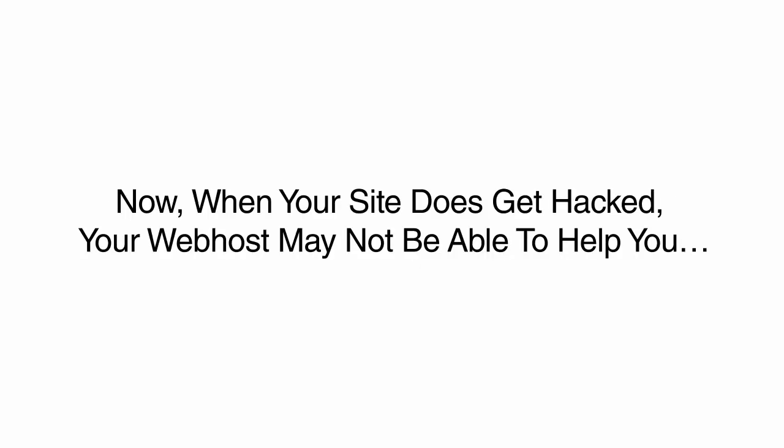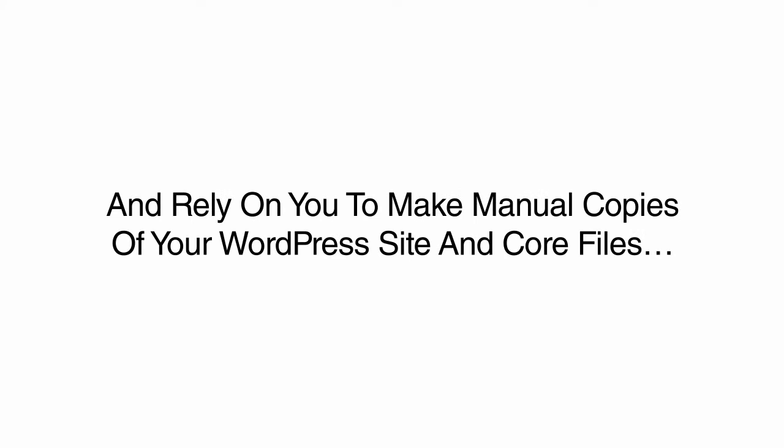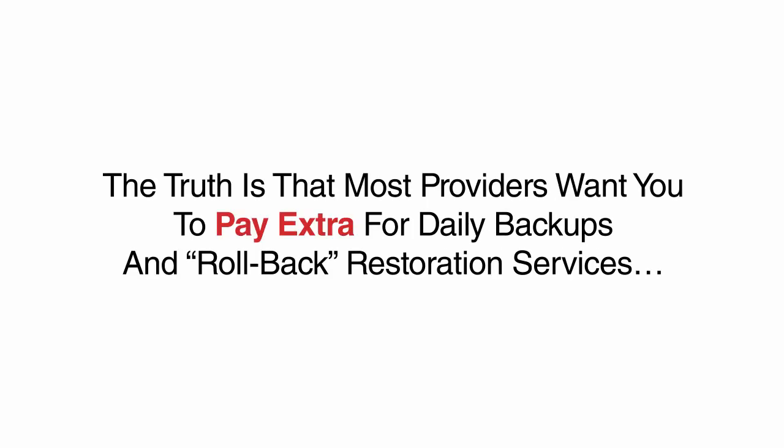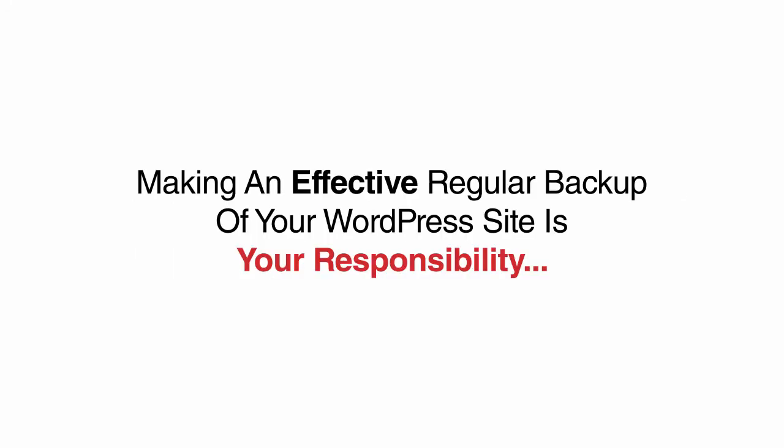Now, when your site gets hacked, your web host may not be able to help you. Sometimes, they don't even keep full backups and rely on you to make manual copies of your WordPress site and core files. But when they do a backup, it is often just a single backup from the end or beginning of the month. The truth is that most providers want you to pay an extra fee for daily backups and rollback restoration services. Making an effective regular backup of your WordPress site is your responsibility, not theirs.